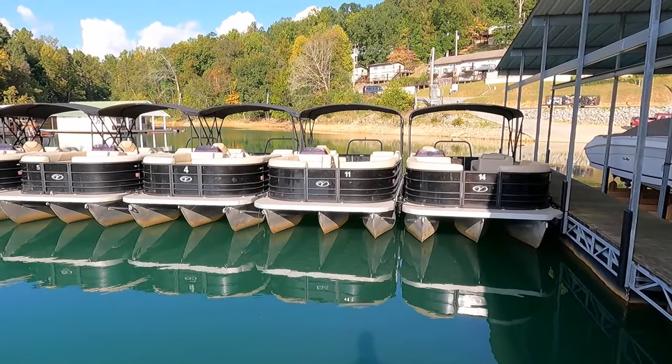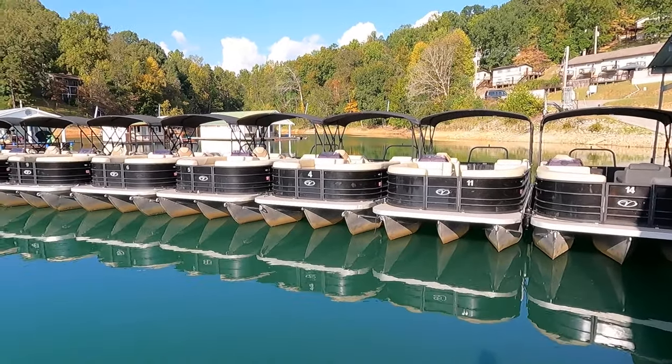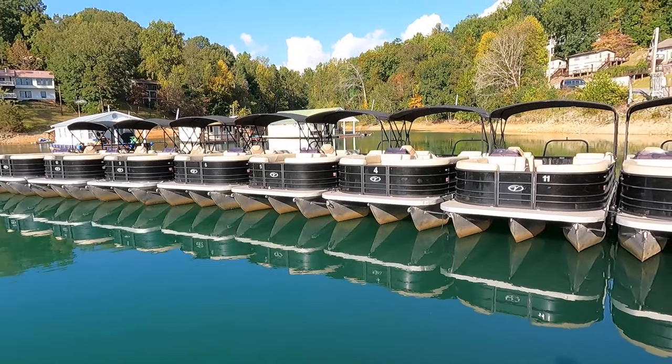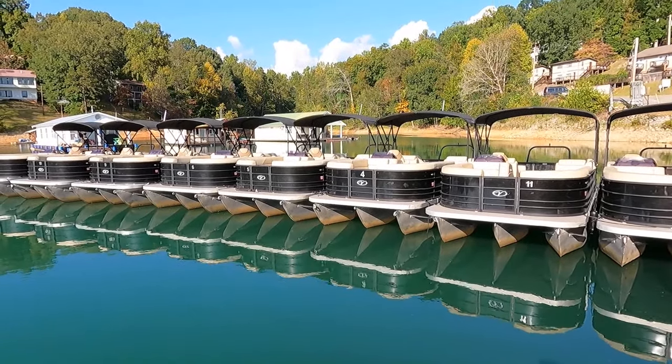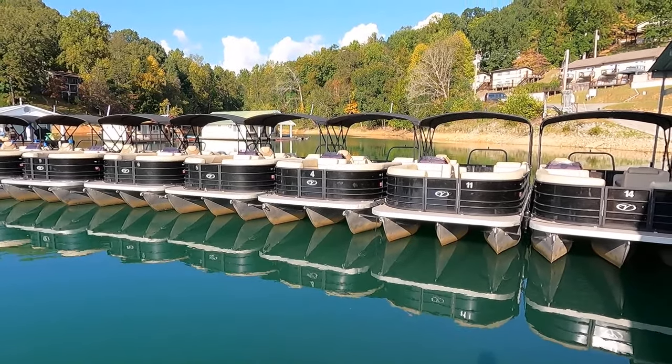These are all going to be running between about 26 and 29 miles per hour. I believe of the ones we've water tested so far, we were seeing 27 miles an hour on the low end, and I think 29 miles an hour on the high end.